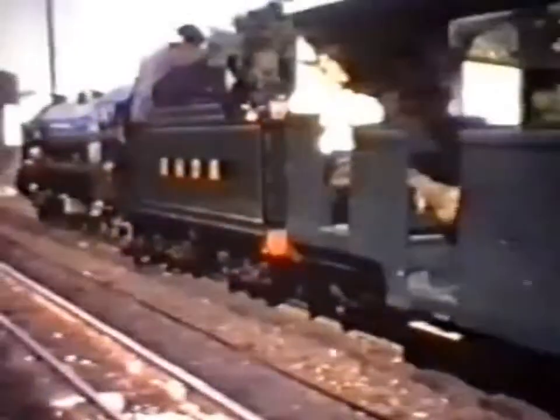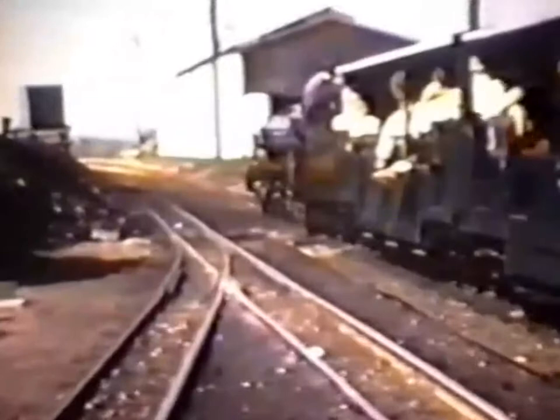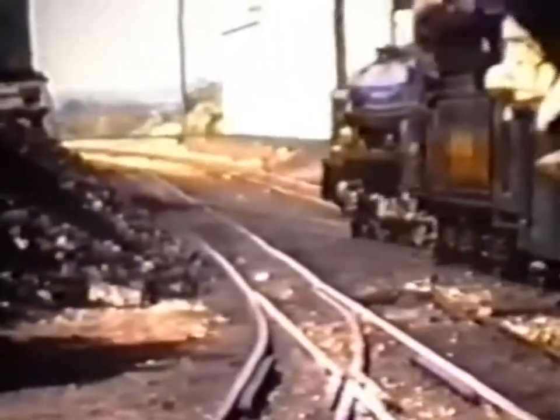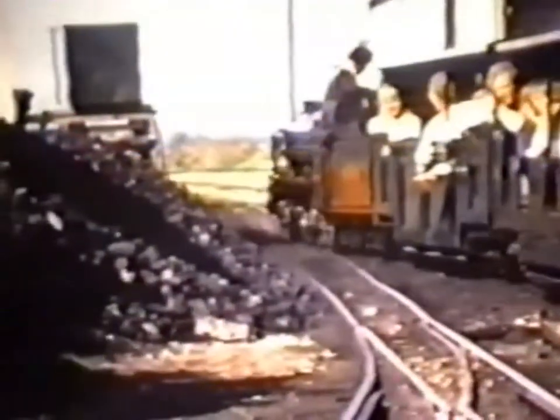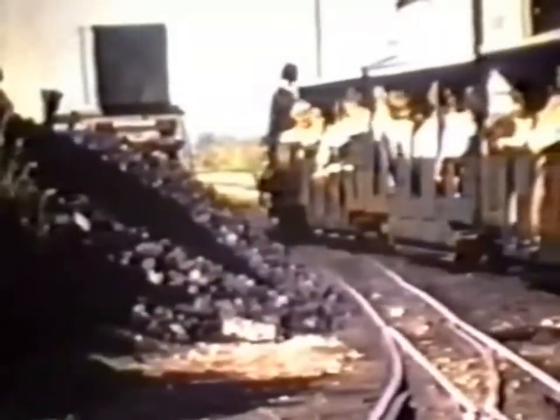Yes, and how do you describe that tender with the sort of cut-out side? It hasn't got the wrap-over tender. No, that's the original Greenly tender. Yeah. Only 150 gallons of water. You see there how the coal used to get down after delivery. I see what you mean. Yeah, the lorry used to come round over the track and tip it. Of course, later on we've altered that.